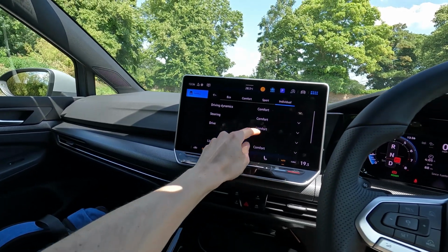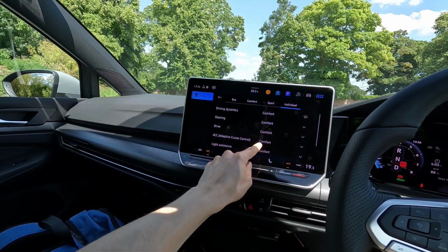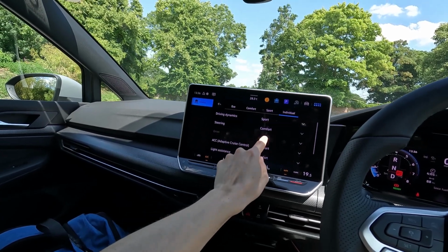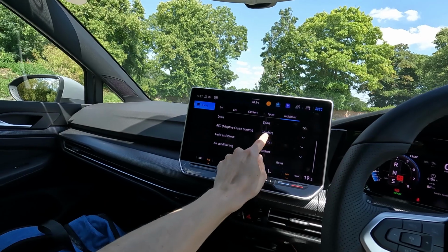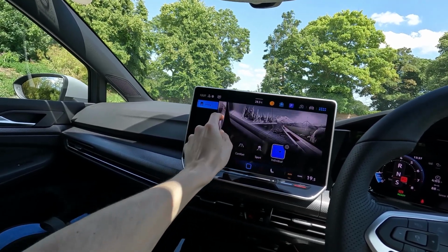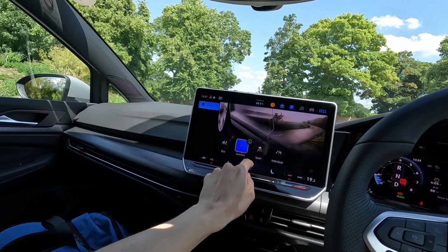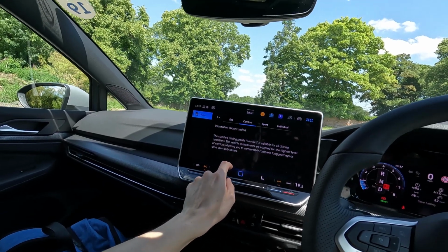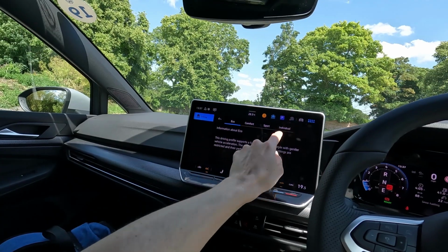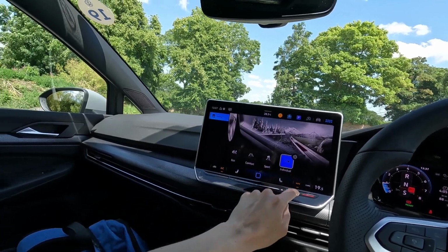So you can go in and say, well, individual set to comfort on everything. Well, you could just change that to sport, change it to sport, change it to sport, and go from there. And then everything else sort of like, yeah, comfort. And if we head back, and then you've got the comfort, which shows there, comfort driving style, makes it easier for everyday use, eco, individual, plenty to play around with there.